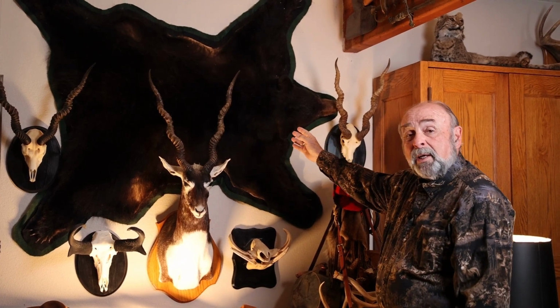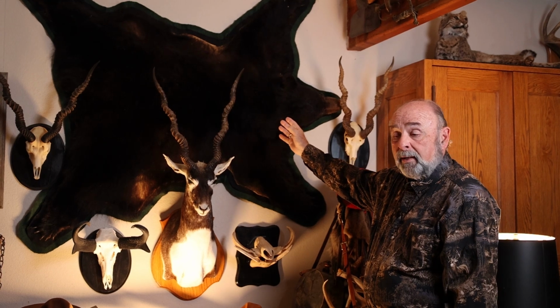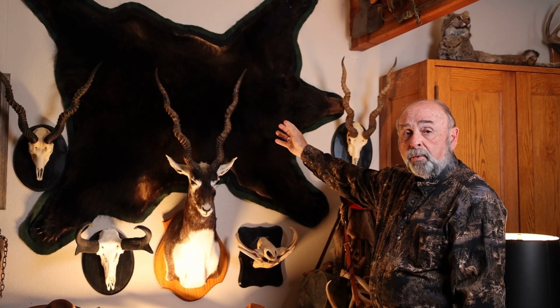This black bear was taken in Idaho. It wasn't just a huge bear, but he was the last day bear on the 6th day of a bear hunt in the Bitterroot Wilderness, and I was really thrilled to be able to take this black bear.